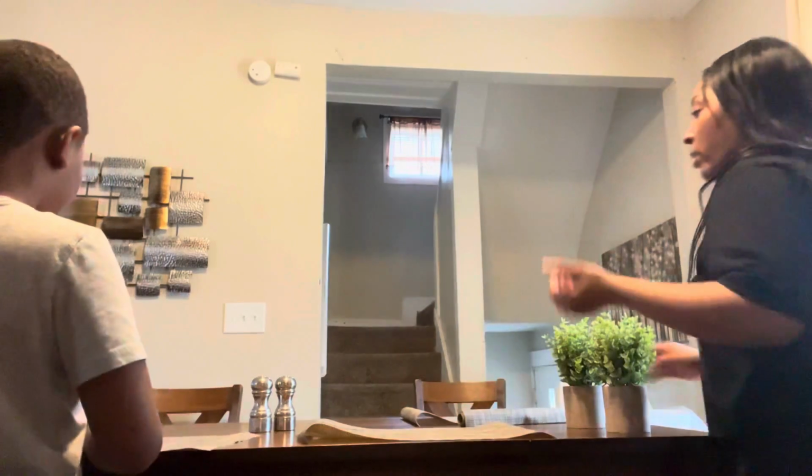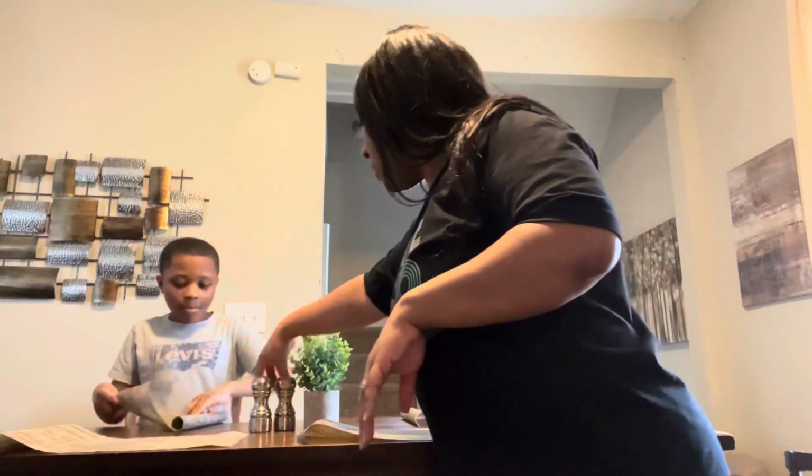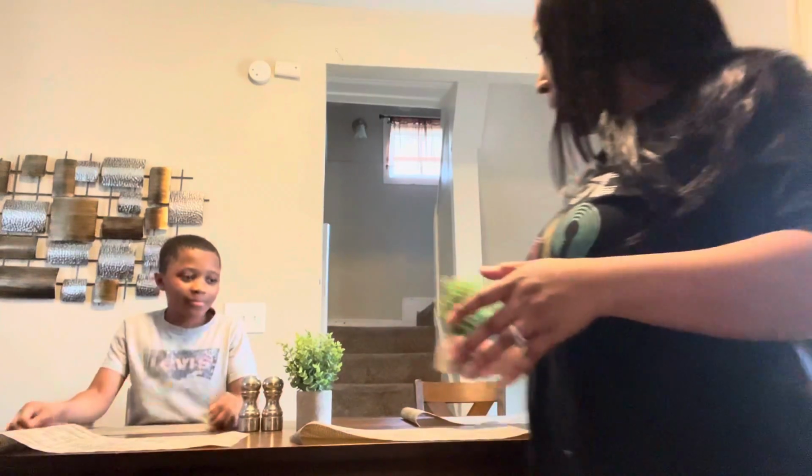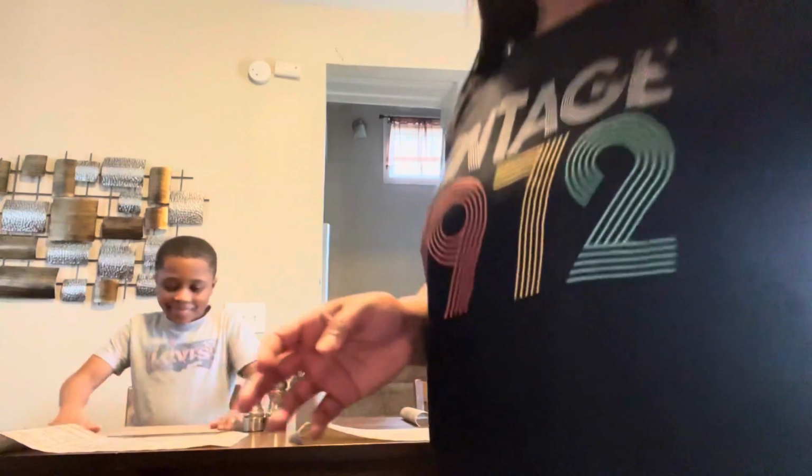So Kamari's gonna help me put the mat on the table. Try this one, Kamari. On that side. I'm thinking about putting the plant in the middle by the salt and pepper shaker. I don't know. Let me know how that looks. I know it looks kind of plain. I told her we would shoot a big one. Because that's not how it looks. I might just put this one on my counter. I don't know yet.